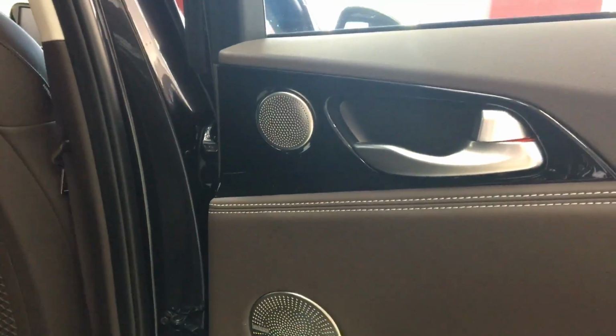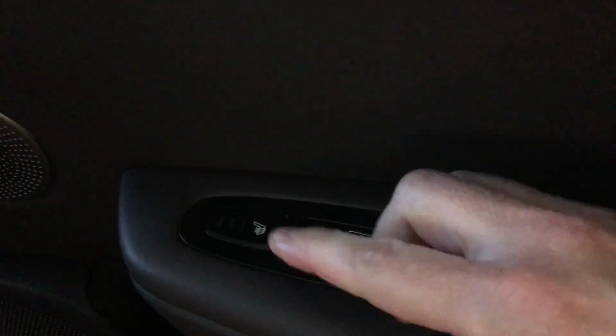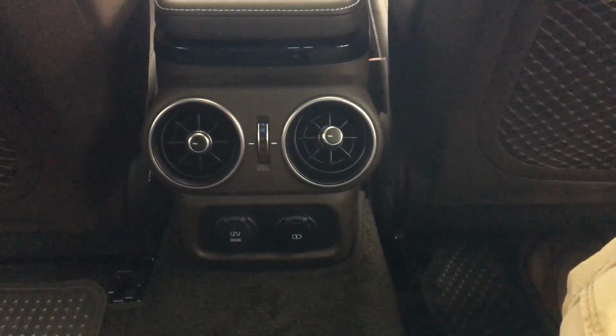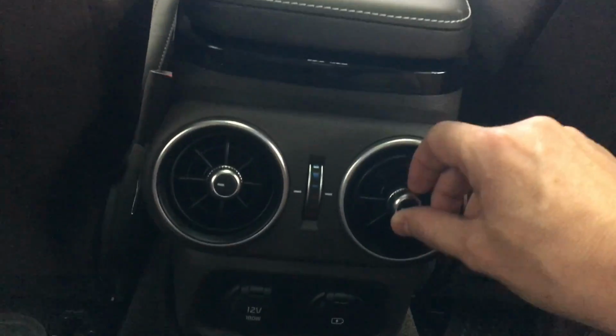Again, 15 speakers I think there are for the Lexicon. So it looks pretty nice. Let's see what else we can look at here. Back seats are heated, three levels, one touch up and down for the windows. Really nice looking, very sporty here.